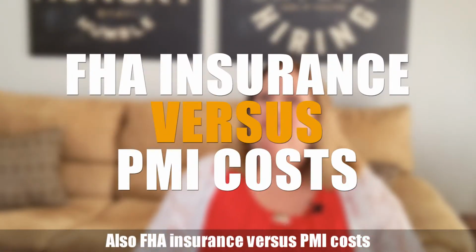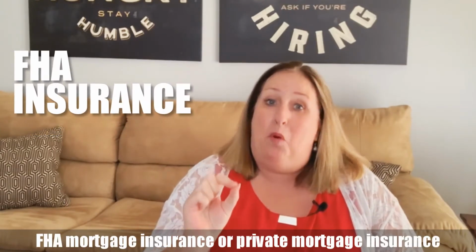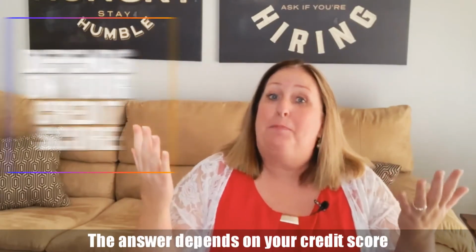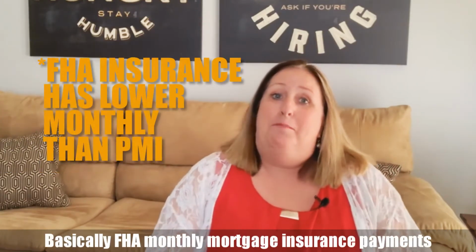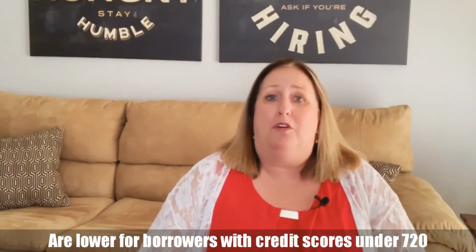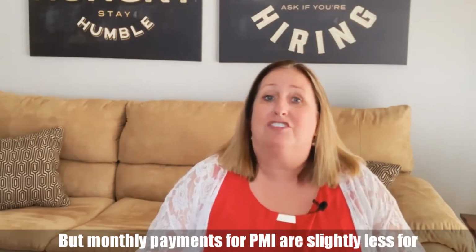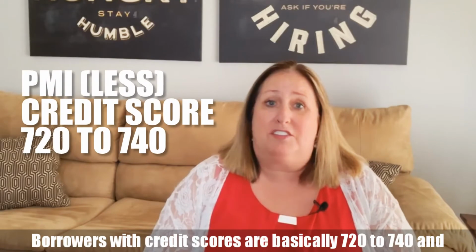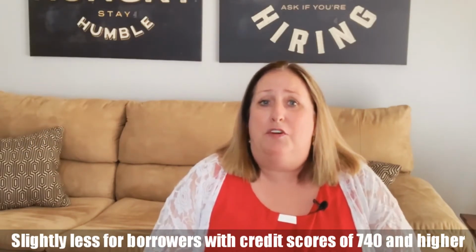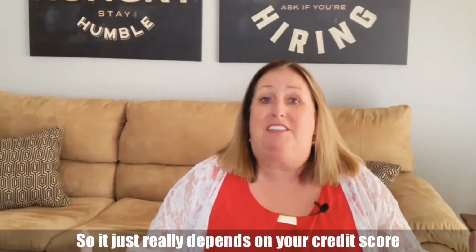Also, FHA insurance versus PMI costs. Which costs less per month, FHA mortgage insurance or private mortgage insurance? The answer depends on your credit score. Basically, FHA monthly mortgage insurance payments are lower for borrowers with credit scores under 720, but monthly payments for PMI are slightly less for borrowers with credit scores of basically 720 to 740, and slightly less for borrowers with credit scores of 740 and higher. So it just really depends on your credit score.